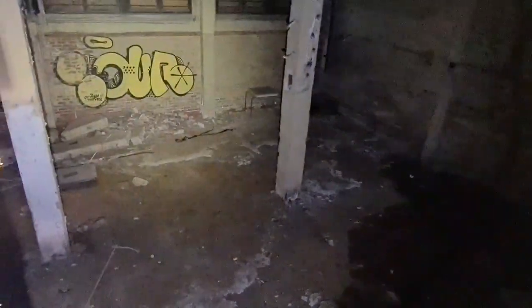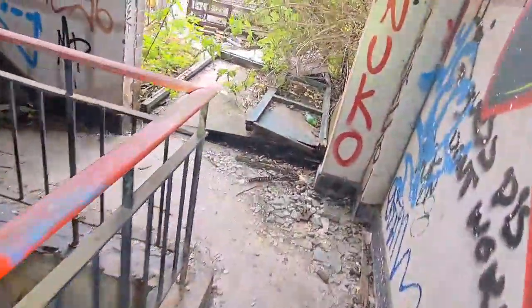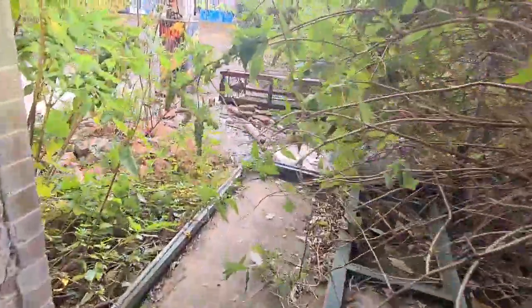That's where it was going into anyway, into this little place. Not much in here. Oxygen thieves. Graffiti there. Shout out. And that's about it. Just an empty room of rubble. So, make my way back out of here now, back out through here.